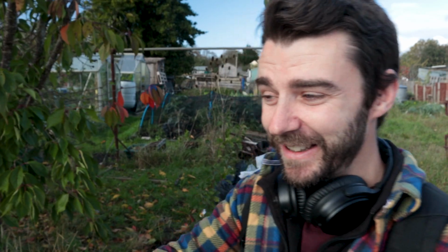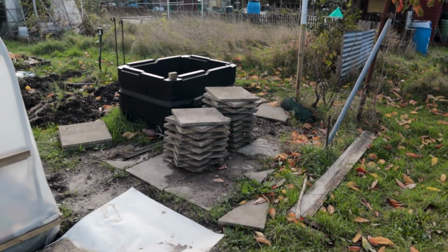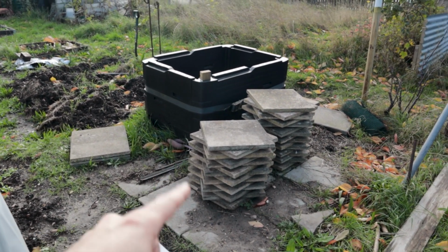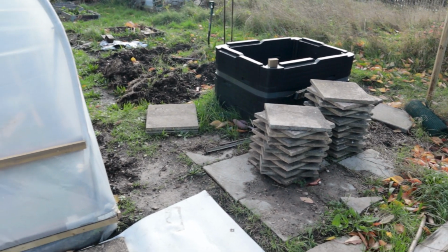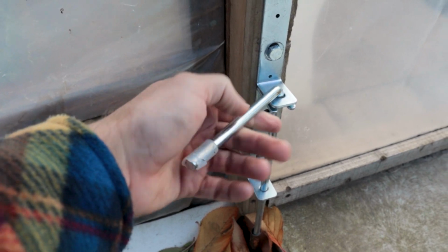So let's have a little look at this tunnel. It looks okay. It's withstood its first test. And I had a dream about these slabs. I had a dream that someone came along and stole them all. It's really funny, I'd actually forgotten that until I just saw them. And yeah, I'm very glad they're still there, which is very nice. Let's have a little look inside, shall we? I think something's nibbled this. An animal, I think, has eaten it. Strange.